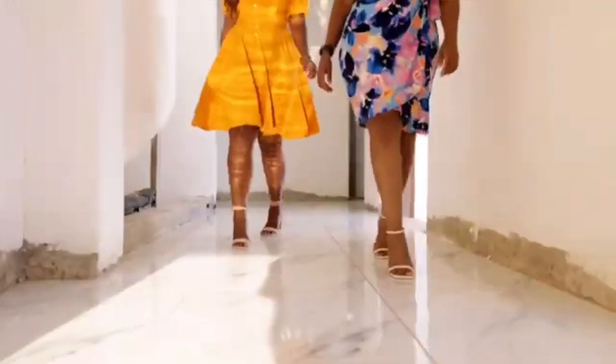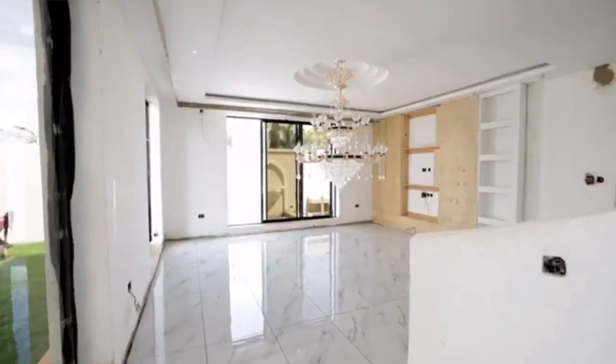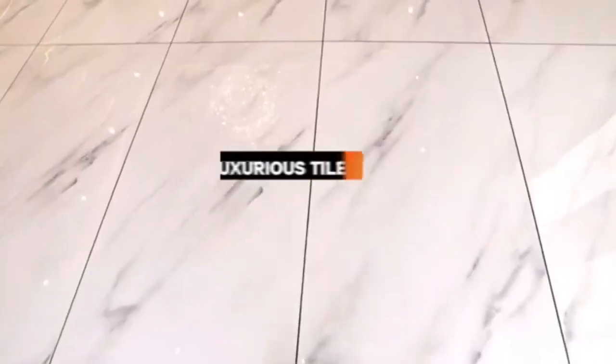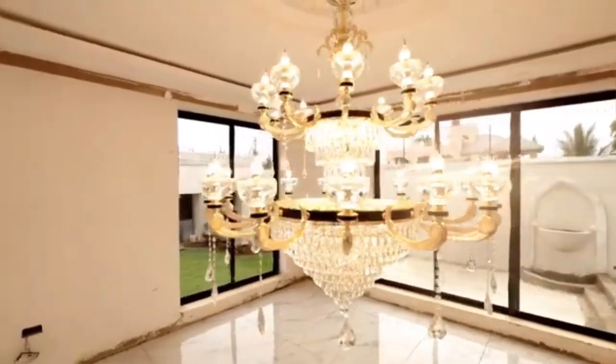The tiles. I know you remember, our tiles are always magnificent. Perfectly chosen for the environment. The dimensions evoke that sense of luxury. The finish is glossy, so it's reflecting all that beautiful light. It's wonderful. When we came in, the chandelier is way up there, and then the chandelier in this room is way down here, which is quite unorthodox.